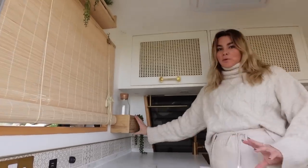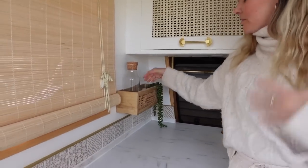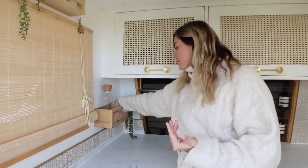We have a small hanging basket here which we keep things that we need every day. We've got our water here, we've got posters here should we need them, and it usually ends up holding other little bits and bobs which you don't even think about until you live in a van.